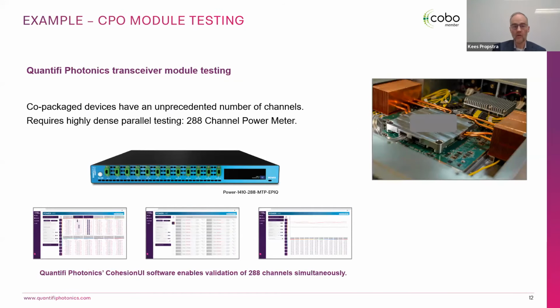A great example of CPO module testing is this slide here. We're working with an end user. They want to test all channels of their DUT. It's a few hundred channels. Obviously, doing that sequentially is just going to kill the test time. It's going to kill the workflow. So we developed a module with 288 channels. It's a 19-inch width, 1U high pizza box with 288 channels that enables the customer to do a parallel screen to make sure that the product is meeting the requirements. So that's pretty unique. And this is really driving some of these key requirements. You need to have this high density. You need to do the parallel testing of 100 channels to be able to make this a commercially viable technology.